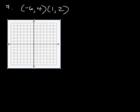So we're going to put the point -6, 4, 1, 2. Now some of you didn't plot your points correctly. This is X, this is Y. So we're going to go -6 on the x-axis, 1, 2, 3, 4, 5, 6, and 1, 2, 3, 4. That's your first point. And then 1, 2. And that would be our line. Now we'll connect those. Kind of a chubby line there.